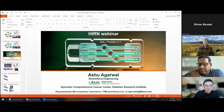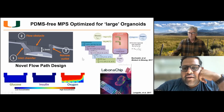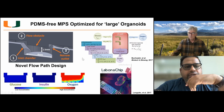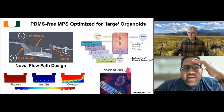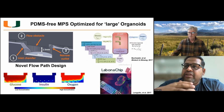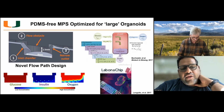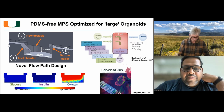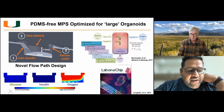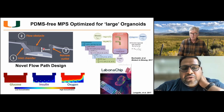Sure. Okay. Thanks, Olivia. I just wanted to present a complementary set of tools to what Chris and Dan presented. Our devices are rather large-clearance, PDMS-free, non-photolithography-generated devices machined into plastic. They serve organoids that could be up to 1,000 microns or 1 millimeter, because the clearances of our devices are 1.5 millimeters or so. They can be up to 2 millimeters, which is 2,000 microns. And in that regime, you lose the laminar flow advantages.